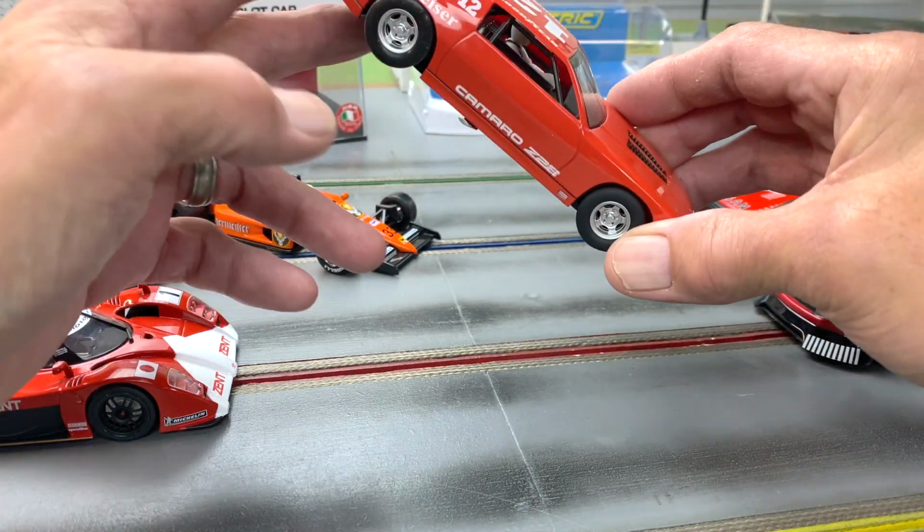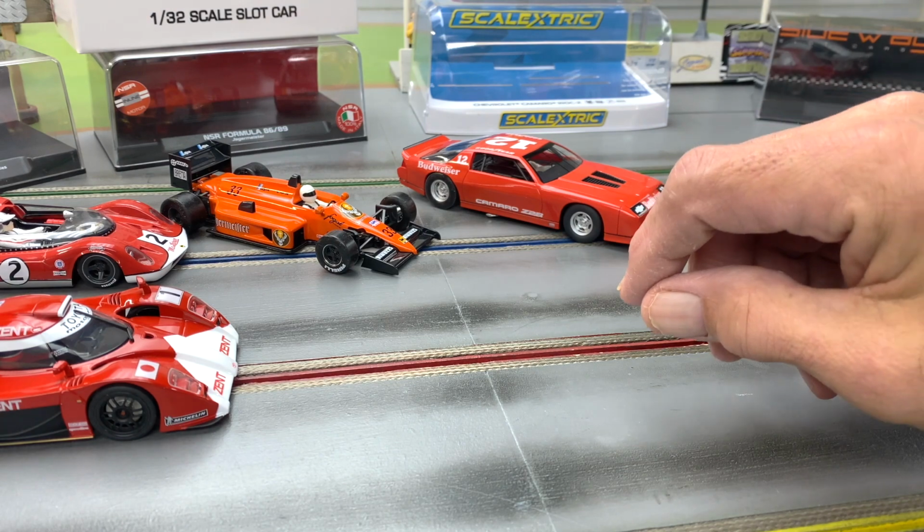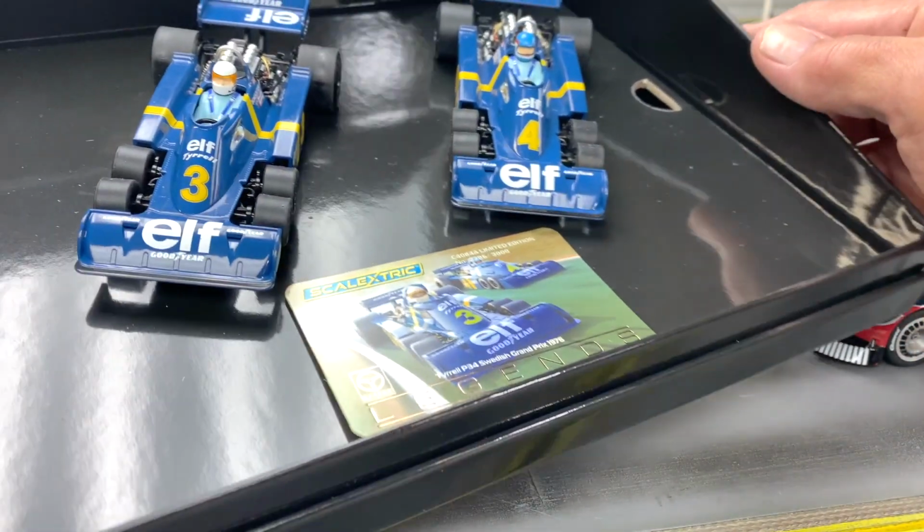I mean, that's just my overall pick. Now, there's another set of cars I want to talk about real quick that meant something to me, but not to a lot of people.